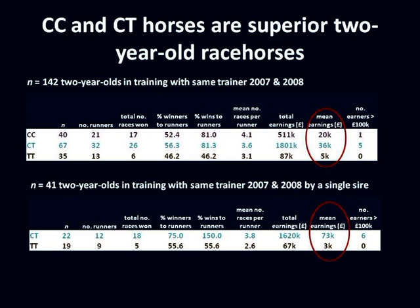All by the same stallion, all in the same training environment, all given the same opportunities. And the difference in how they performed as two-year-olds is due to their genetic makeup. Now, this is not to say that the TT horses didn't go on and perform well as three-year-olds and above when the distances became appropriate for them and suitable for them.